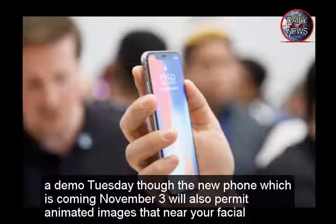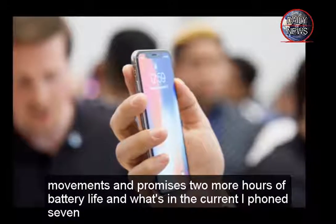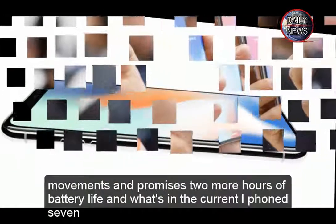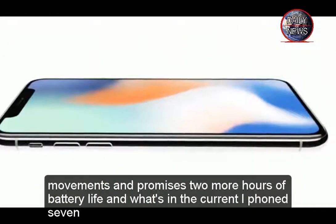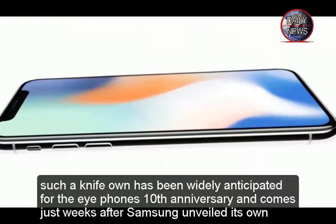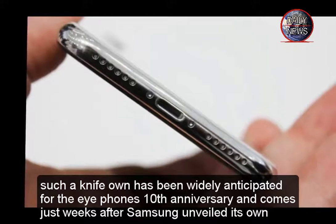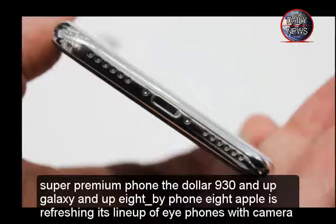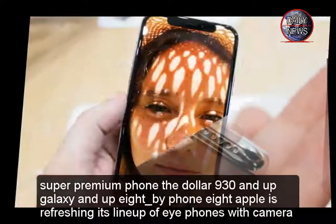The new phone, which is coming November 3, will also permit animated emojis that mirror your facial movements and promises 2 more hours of battery life than what's in the current iPhone 7. Such an iPhone has been widely anticipated for the iPhone's 10th anniversary and comes just weeks after Samsung unveiled its own super premium phone, the $930 and up Galaxy Note 8.